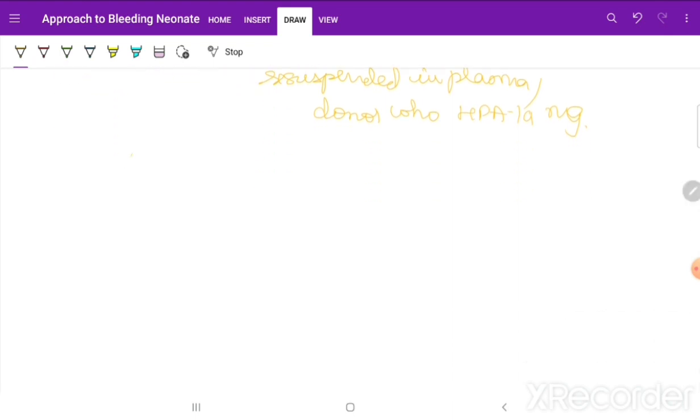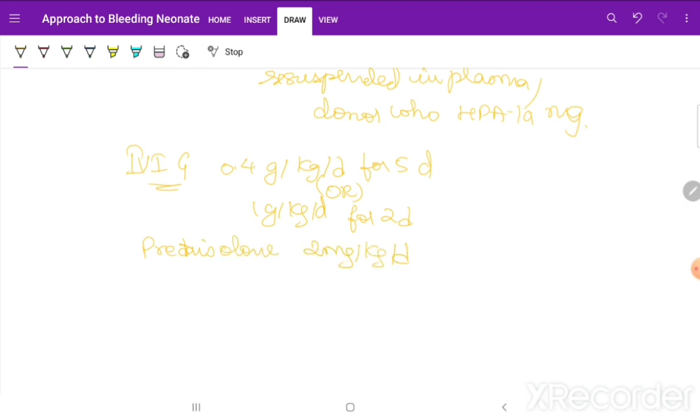Let's keep that aside. IVIG can be given at 0.4 grams per kg per day for 5 days or 1 gram per kg per day for 2 days. Okay, and you can even give prednisolone, which is an alternative, at 2 mg per kg per day.